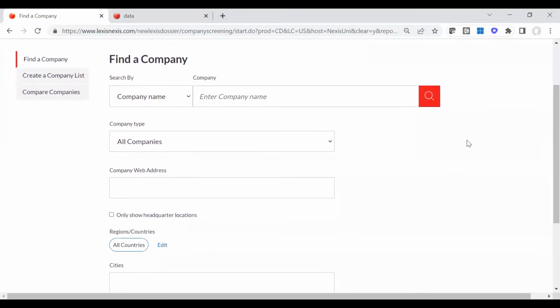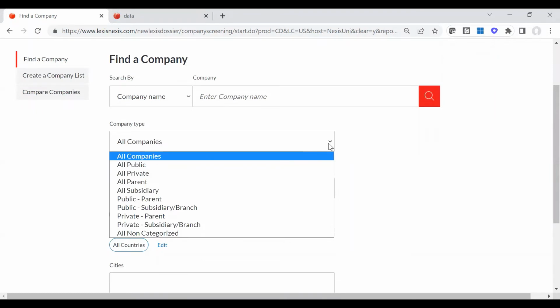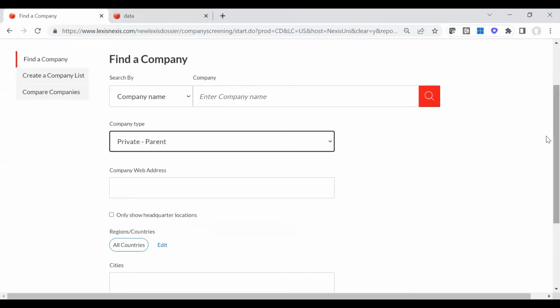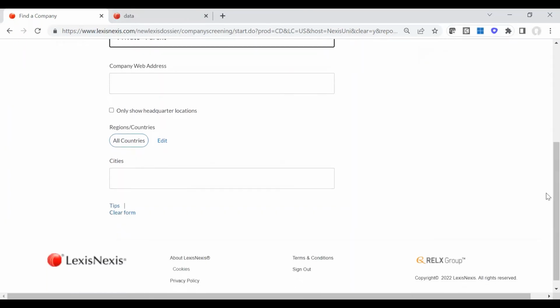So for some reason you go, you know what, I want to get a list of what type of companies. We get very specific, or try to get as specific as possible, from all parent to all private to parent public subsidiary. So if I wanted to, I can say, you know what, I want private, but the parent company. And remember what I said, that this product covers over 200 million companies: publicly traded, privately held, domestic, foreign, international, the whole gamut. I'm going to edit.